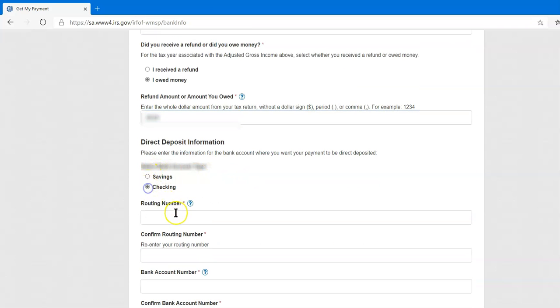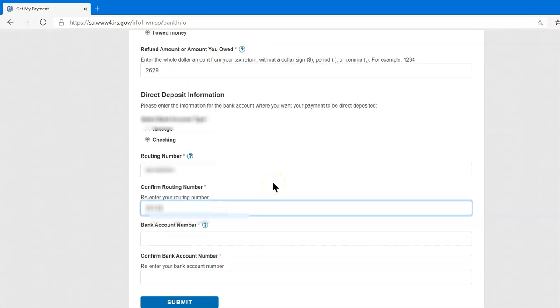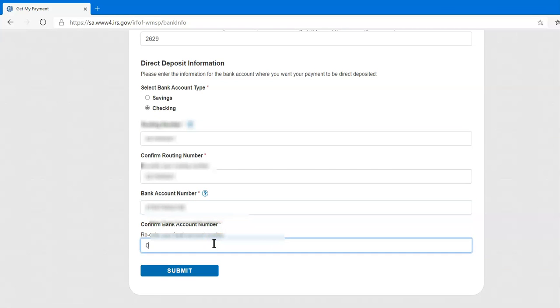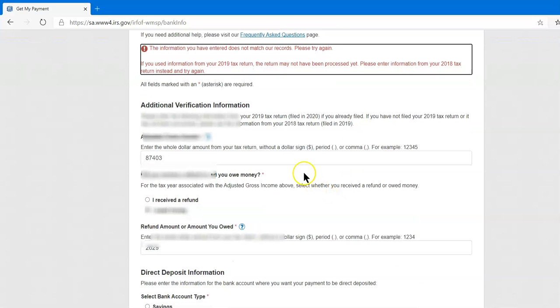And now you're going to enter the bank information. Let me just get that one second. And then you're going to put it again. Now you're going to enter the bank account information, and you're going to re-enter it again. Hit submit. Oops, let's see. Information you entered does not match our records. Please try again. You see?